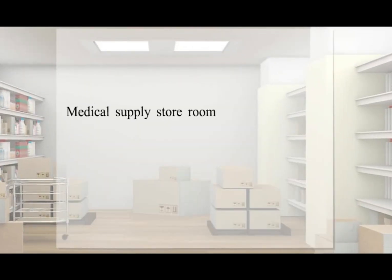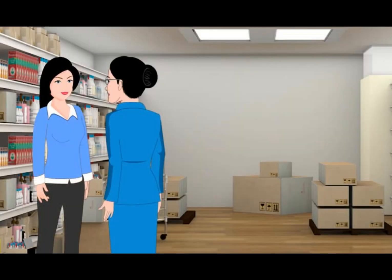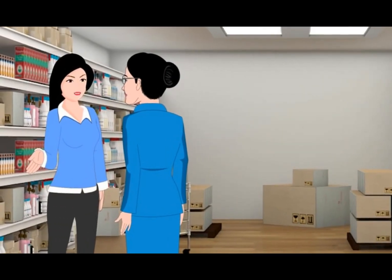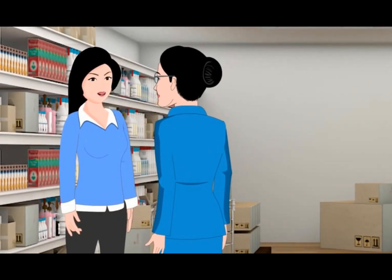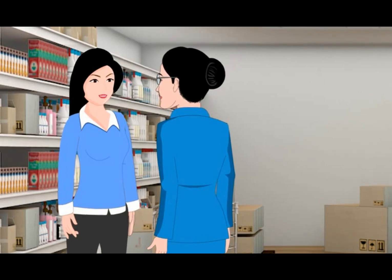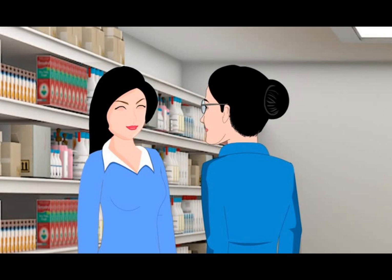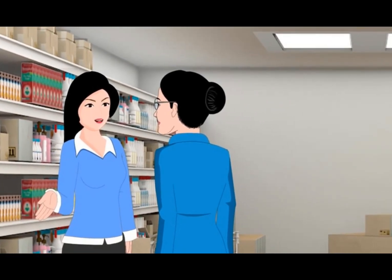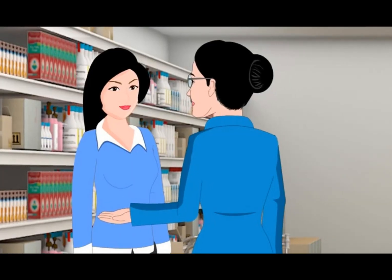A medical supply storeroom containing critical documents and patient care items is found to be in a disorganized state by staff personnel. The medical supply room is chronically disorganized. There is not enough space for essential inventory items. Supplies cannot be located quickly, resulting in repeated requisitions. Conducting inventories and ordering of supplies is taking an excessive amount of time. We need more space. Extra space is not needed.